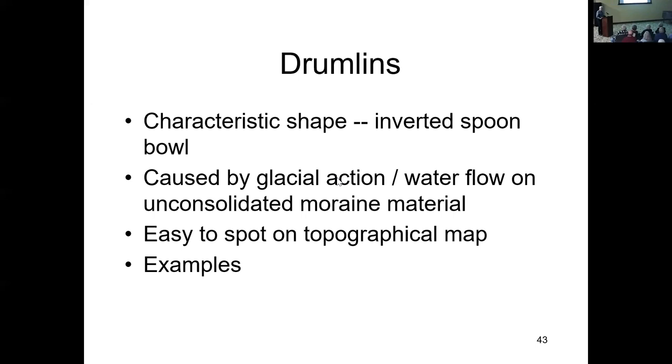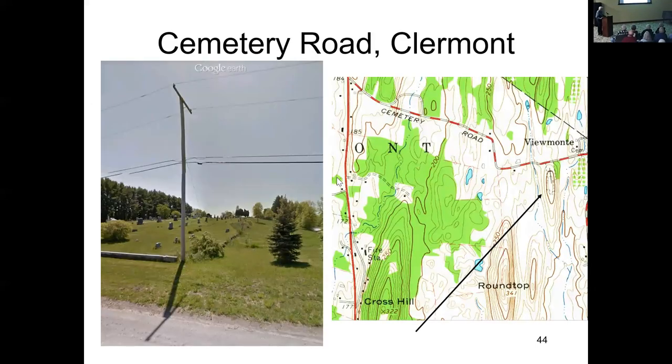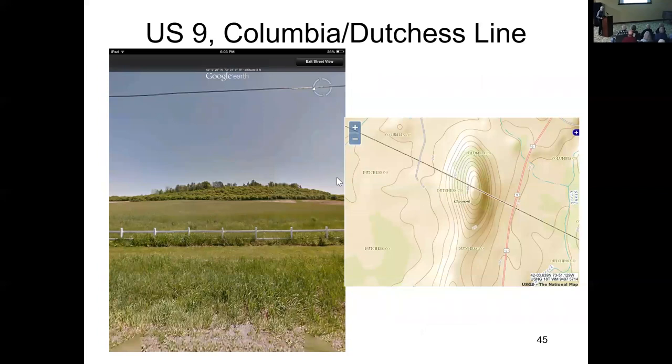So here are some examples that you may have seen, but may not have appreciated. In Columbia County, there is a cemetery on, interestingly enough, Cemetery Road, as you see in the right-hand picture. And you can see the characteristic shape of a long oval in the topographical map on the right, and the photo from Google Earth on the left, of the cemetery that's on the top of that drumlin. If you drive north on US 9, and cross the border from Dutchess to Columbia County and look to the left, you see this picture on the left, which is a large hill out in the middle of a field. And if you look again at the topographical map on the right-hand side, you can see it's a very characteristic inverted spoon shape. And that's again another drumlin.